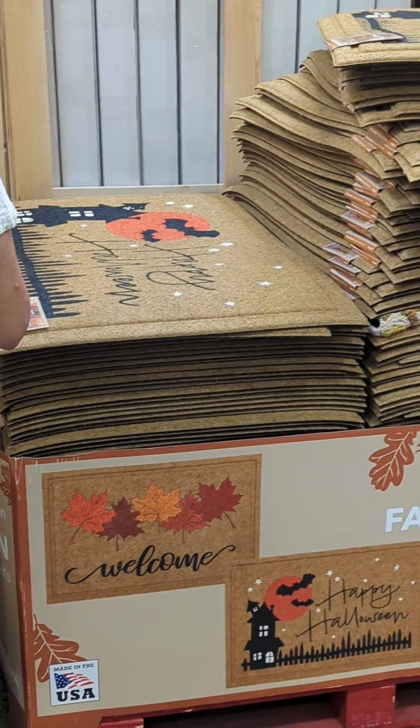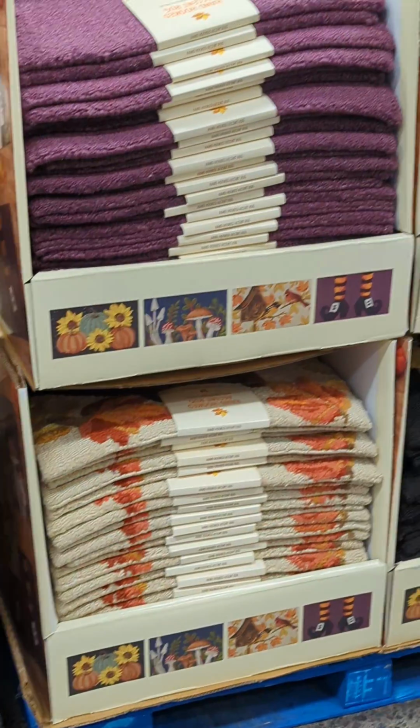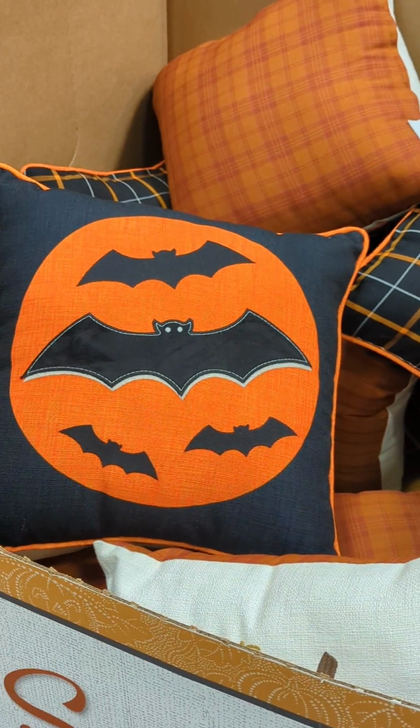And there's also a few fall and Halloween themed doormats, kind of cute. And some rugs. And some pillows. I actually really like the bat one.